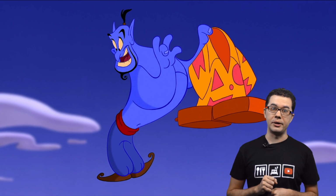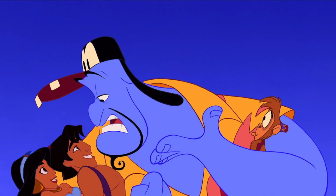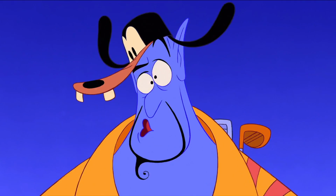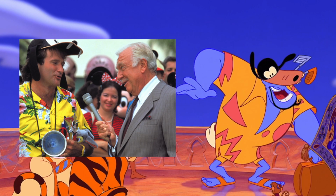Why? Well, one reason is obviously because he's wearing a Goofy hat. Do you mind if I kiss the monkey? Ooh, hairball. Another reason though is because we know Genie is voiced by Robin Williams, and Robin Williams starred in a film for the theme park called Back to Neverland. And guess what he's wearing in the film? The same exact outfit that Genie had on.